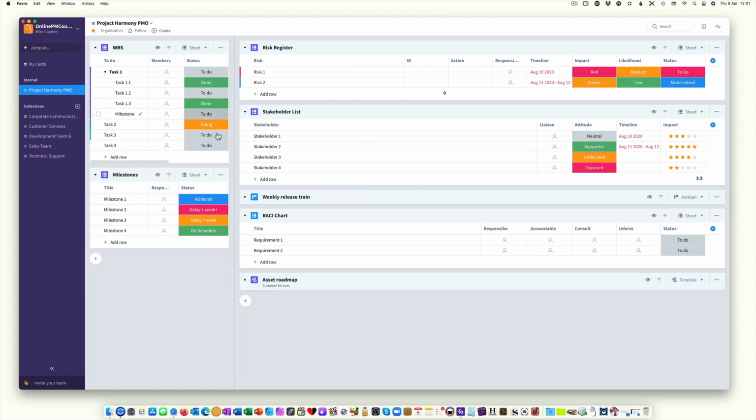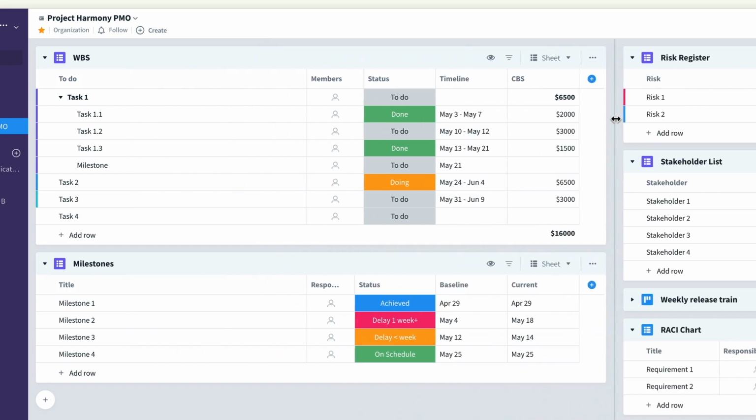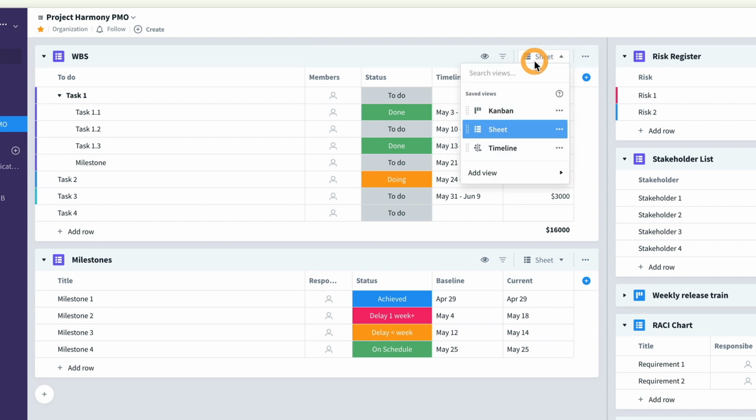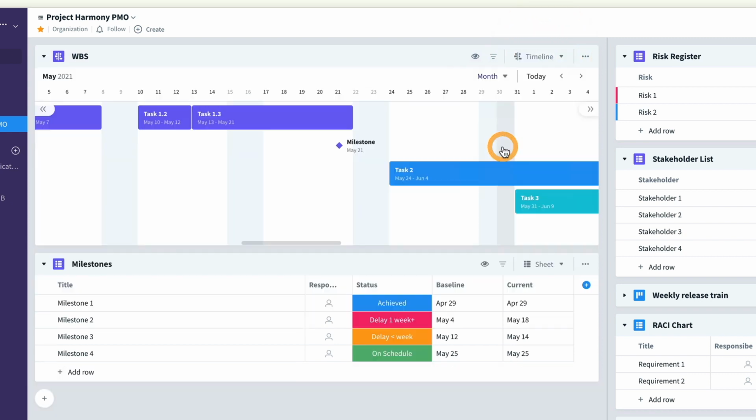And the reason why I wanted to show you this as a PMO was because here I've created a range of different tools which immediately look like tools that you'll be familiar with from traditional project management. If we start on the left-hand side here, on the left pane, I've got a work breakdown structure, which I can allocate a status to each task in the work breakdown structure and a milestone date or a range of dates, which allow me to show this either as a Kanban board or as a timeline.